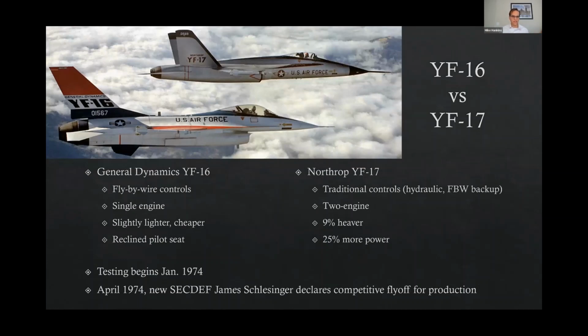But there's the YF-16, which has fly-by-wire controls. Fly-by-wire means there is a computer that is interpreting the input of the pilot, and then the computer tells what flight surfaces to move, rather than if you move the stick this way, it pulls a cable that hydraulically assistedly moves a flight surface. So there's this extra step, which makes the plane more maneuverable. The fly-by-wire is designed to make it easier for the pilot to control the airplane, and it can turn harder and sharper and accelerate faster and things like that with fly-by-wire controls.